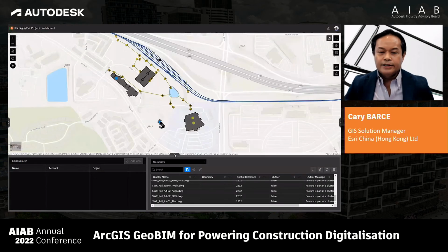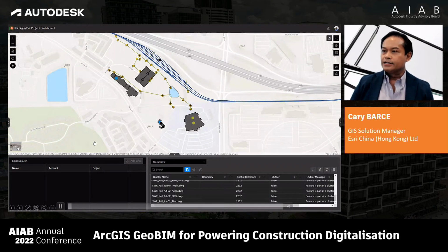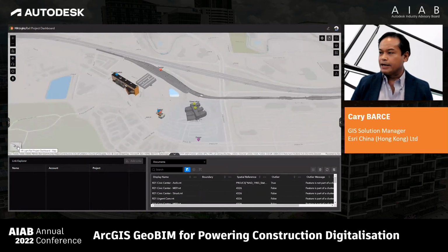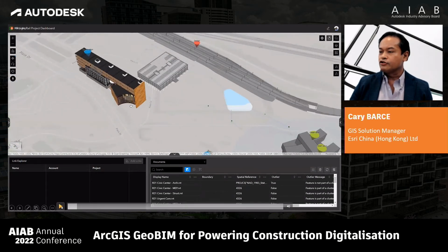So to give you an idea of what GeoBIM looks like, I prepared, given the time constraint, a demo clip. What you're looking at is from our GeoBIM dashboard. We've brought in some construction files from BIM 360.